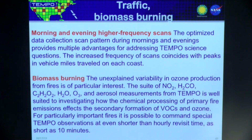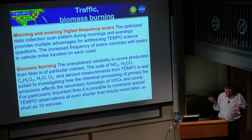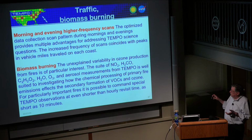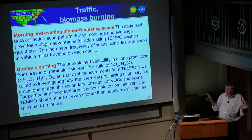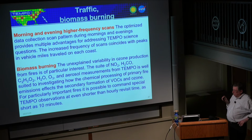And we'll do just concentrated studies, because that doesn't help for Chicago, but we'll do concentrated studies of important urban regions as well. Biomass burning is a big deal with us because of the huge amount of pollution that fires pump out. And there's still a big unknown about how much ozone comes out from particular fires. And so we'll have this suite of molecules and the aerosols to really, we hope, dope that out in great detail. And we have a group of 6 or 8 people on the science team and also collaborators who are really interested in looking at the fires in greater detail.